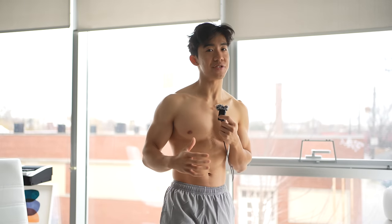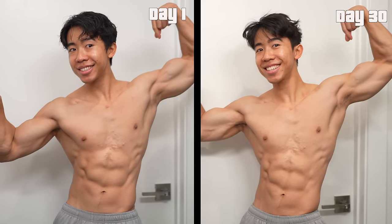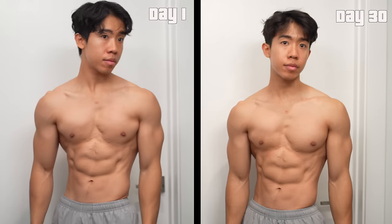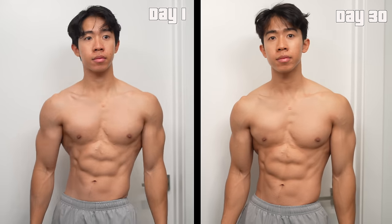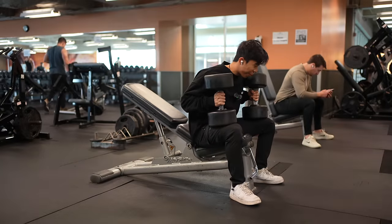Let's take a look at the physique to see if there's any difference. So comparing my physique with no pump, I feel like I pretty much look the same for the most part. Maybe I look slightly leaner 30 days after, but it could be the slight difference in how I'm posing as well. So let me know what you guys think in the comments if you see any difference, but I do feel fuller anecdotally. On to the strength test, the part that really matters.